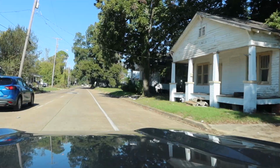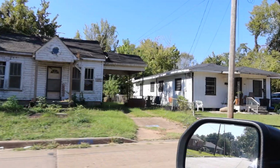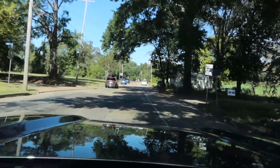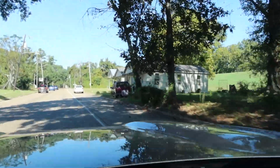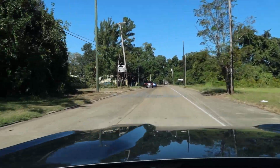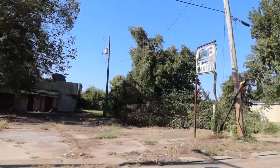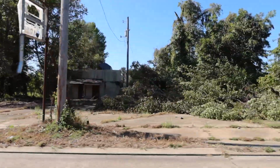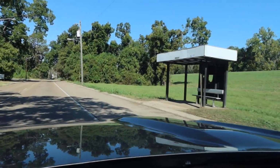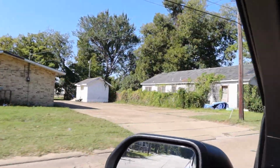I'm just going to get a little bit of a look here. And then there's another part of town I'm going to go to. I guess there used to be a market there. Yeah. Not much left of it. You see a few abandoned houses here and there, like this one.